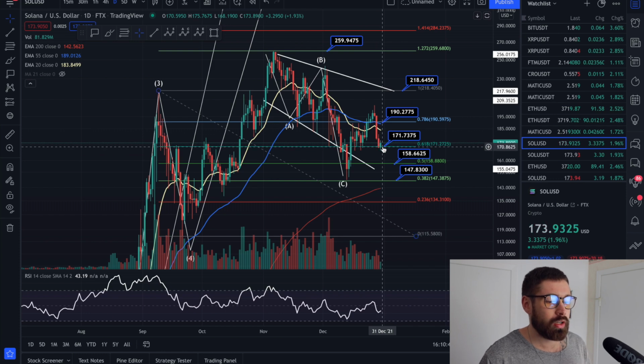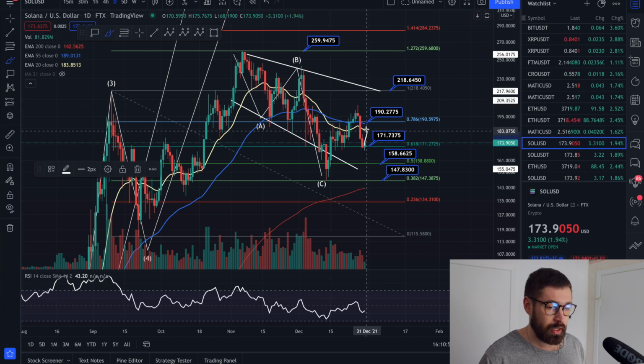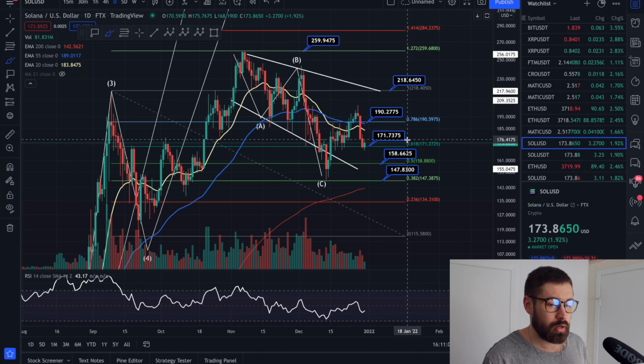So if we can create a strong level of support, maybe we'll create an inverse head and shoulders again. Maybe we'll come up and then we'll come down. We'll create support and we'll break back up to the upside, and then you have your left shoulder, your head, and you would have your right shoulder. So do keep an eye on that as well for our friend Solana.